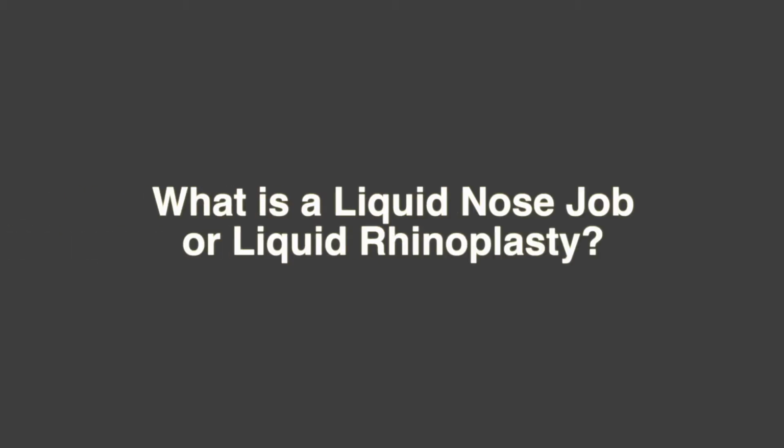A liquid rhinoplasty may be the correct choice for those patients who want to see what their nose looks like with a temporary and reversible cosmetic alteration before committing to the permanent results of surgical rhinoplasty. Plus, a liquid nose job requires little or no recovery time. Here's a quick guide. What is a liquid nose job or a liquid rhinoplasty?